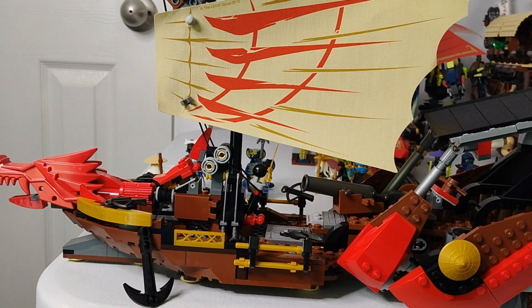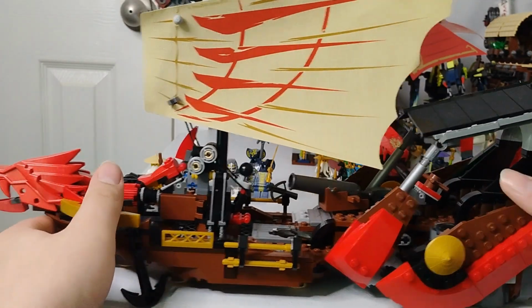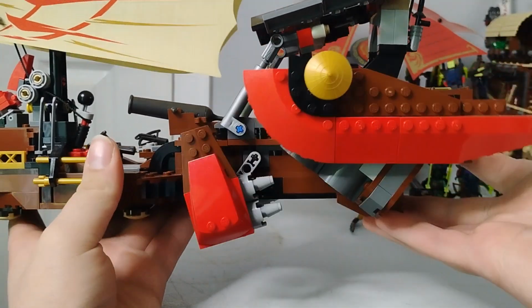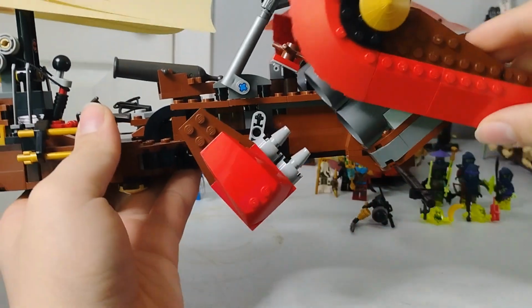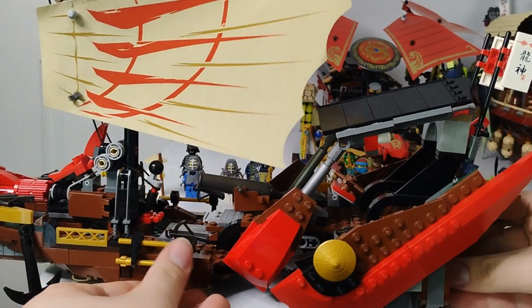The anchor works in this set. You can move the dragon head's mouth up and down. And as for the main feature of most of the Destiny's Bounties, the thrusters, you just pull these back like that, and then it is now in airship mode, and I think that's a super awesome feature. Not 100% accurate to how it is in the show, but still cool nonetheless.